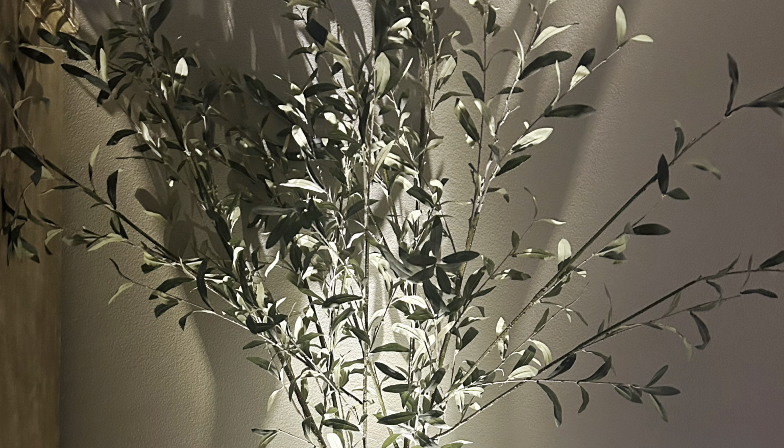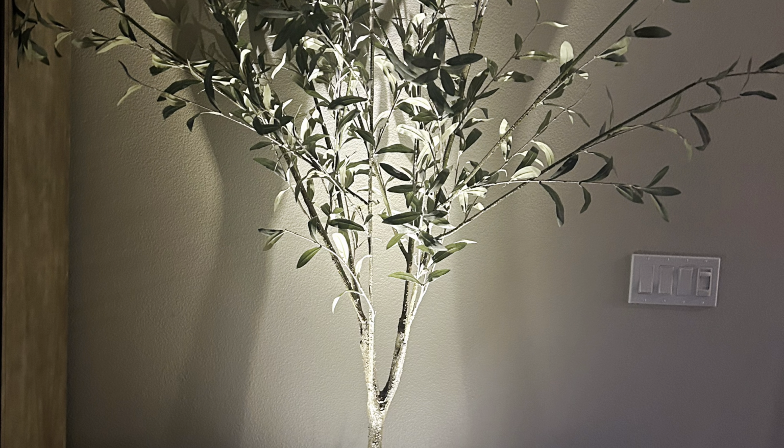Okay, now see that tree again. I have up lights that I bought from Amazon. They run on batteries. And you really can't tell, but they look nice. They're very appealing when it's darker, like at night. It adds to the ambiance of the house. You can't really tell right now. Let's see. Can a little bit, not much.